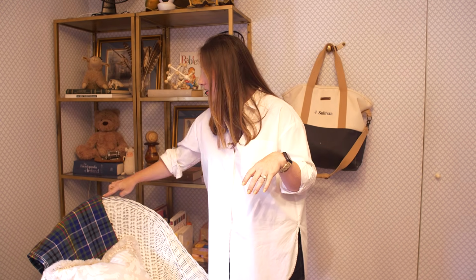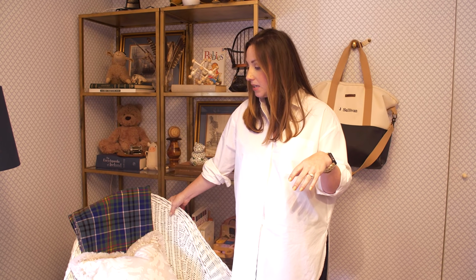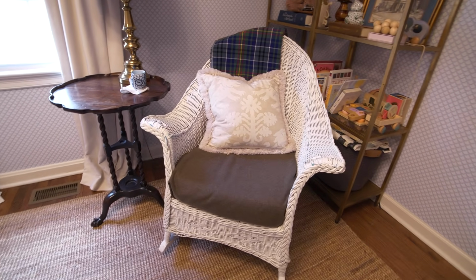This rocking chair that's chipping a little bit, we'll just hide that, has been in my family since I would think the 1920s.